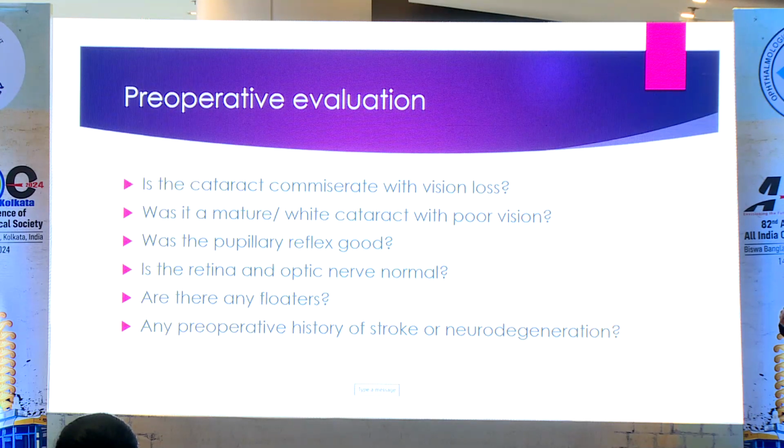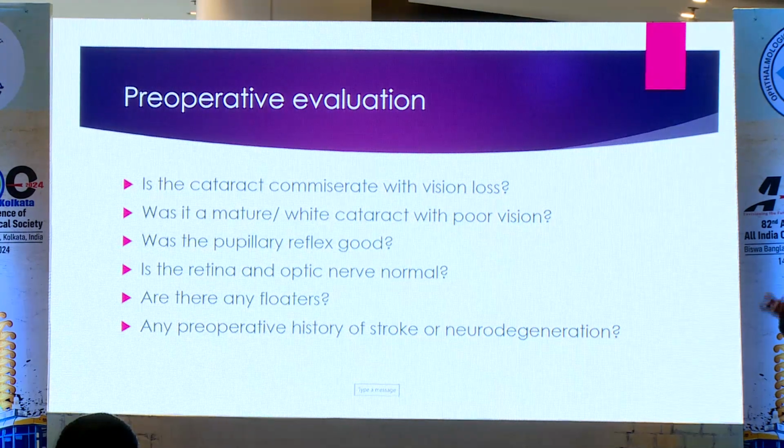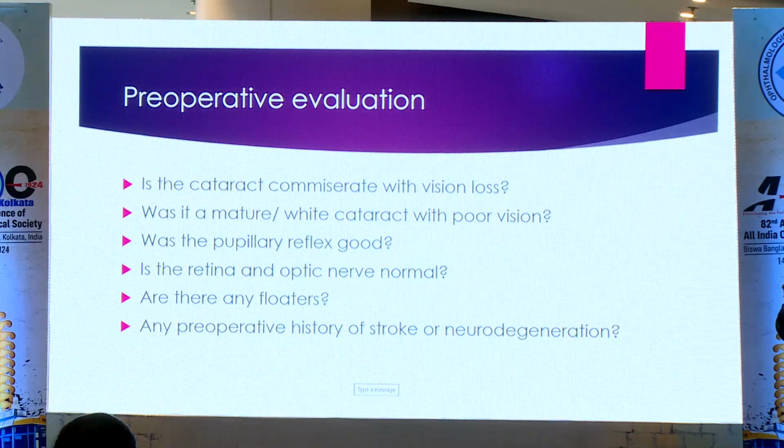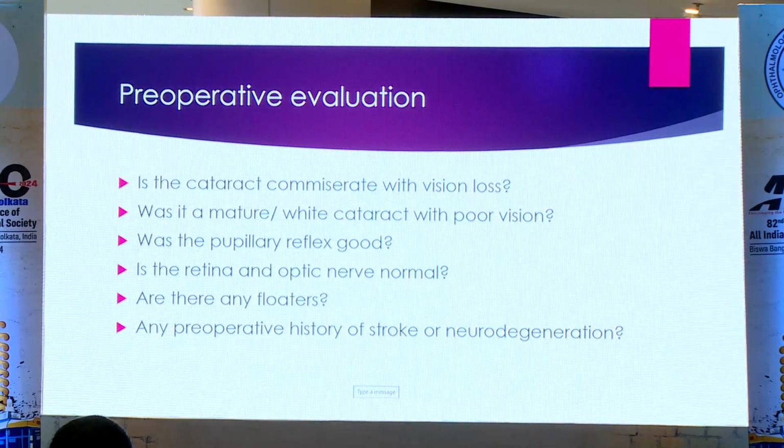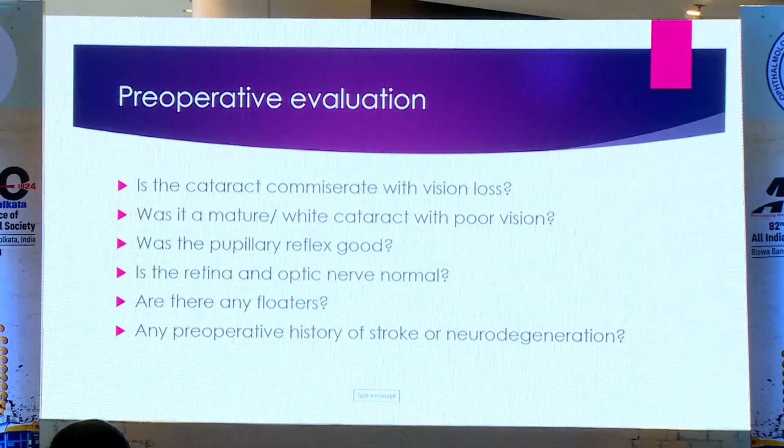So first thing, preoperative evaluation. What is most important is, is the amount of cataract commensurate with the visual loss? That is a very important question that you need to answer. See, when you are in a high volume setup where any cataract would come, you pick some people up and then have an axial length, keratometry, get an IOL power calculation, put it. But this is very important: is the amount of cataract commensurate with vision loss?